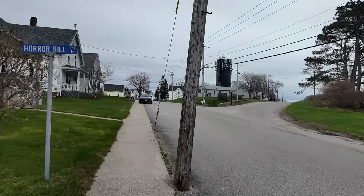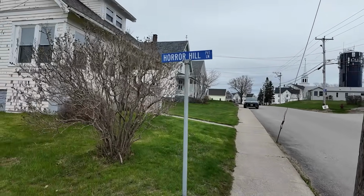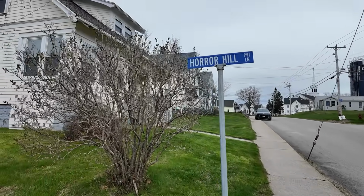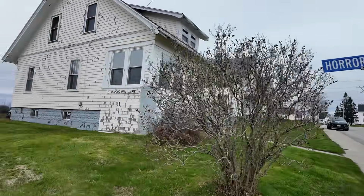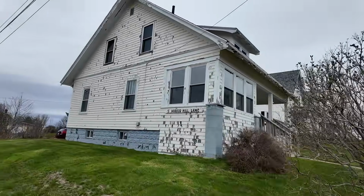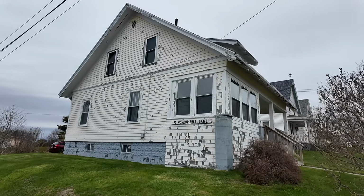The street over here is called Horror Hill. I guess Stephen King wasn't kidding about Maine. Oh yeah, this is 5 Horror Hill Lane, the house on Horror Hill.